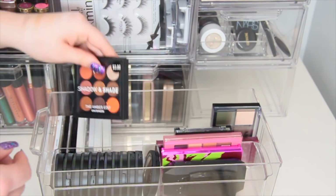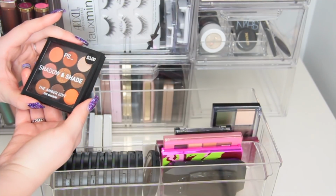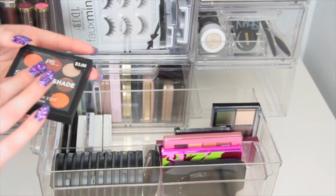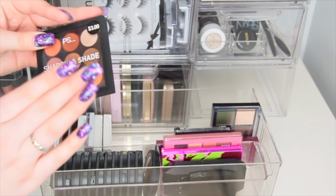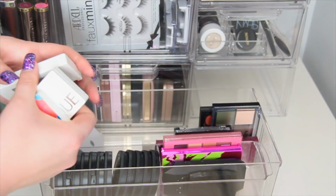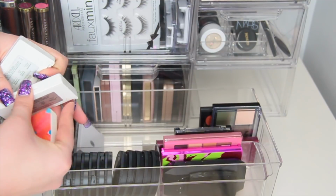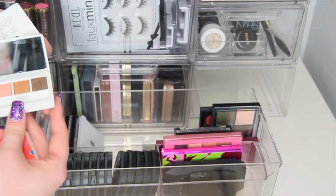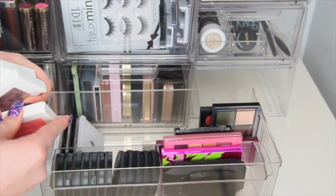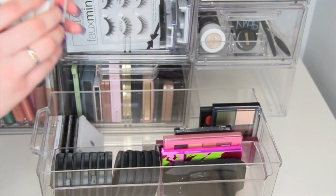I have this PS eyeshadow palette that I got from Primark. I'm definitely holding on to this. I love this eyeshadow palette. The colors in here are bomb and I just love it. So I'm definitely holding on to that. I have these Clinique little, I think these are quads. Yeah, these are quads and I keep holding on to them because I think I'm going to do a whole bunch of looks with them and I never actually do. So I'm just going to go ahead and get rid of them because they're just wasting space and it's just not worth keeping them. So I'm going to go ahead and get rid of these.